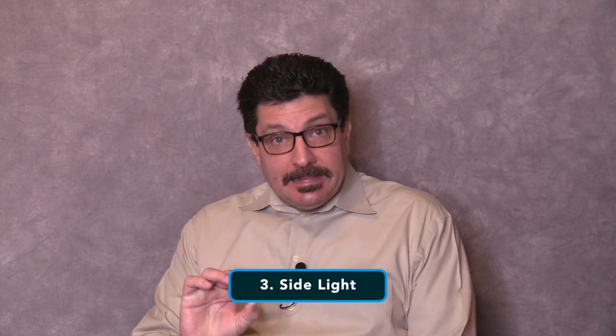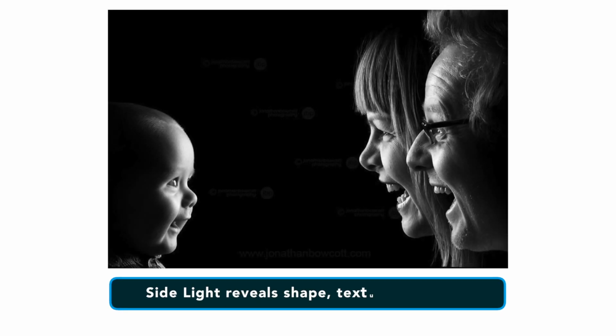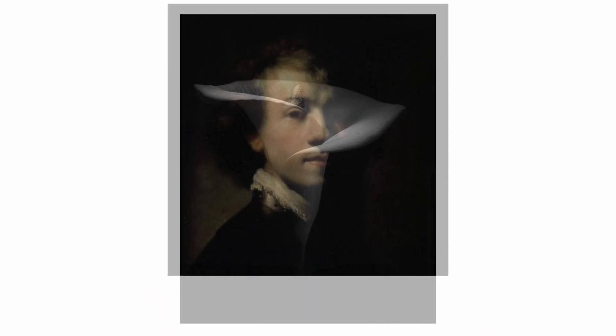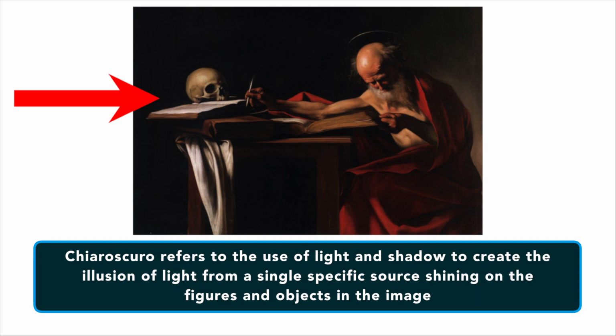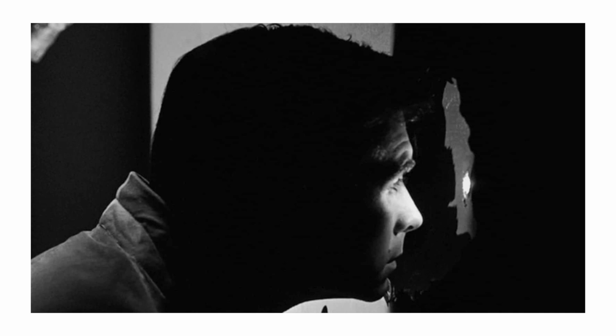Number three is side light. Light from the side can be the most informative, revealing shape, texture, and detail. As a single source, it produces incredible chiaroscuro, or contrast between light and shade. Chiaroscuro is Italian for light and shadow. It's one of the classic techniques used by the works of artists like Rembrandt and others. It refers to the use of light and shadow to create the illusion of light from a single specific source shining on the figures or on the objects in the image. In film, it creates a mottled look.